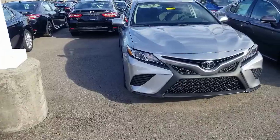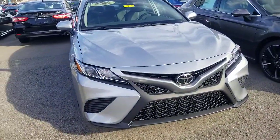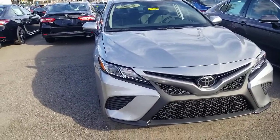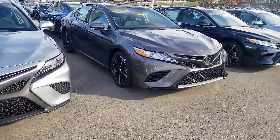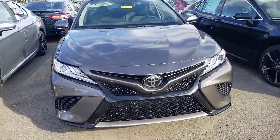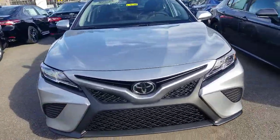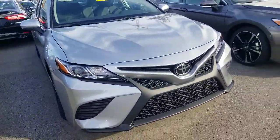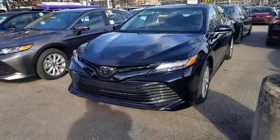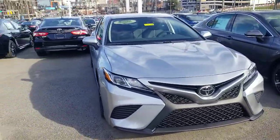So what I want you to notice first is that your grille is different than any other grille, really. Beside it I have an XSE here. You'll see the XSE has the same looking grille, other than the fact it's a gloss grille. So your SE will have your matte finish on the grille, but it will look a little bit different than the XSE, or even the LE and XLE. So definitely wanted to point that out to you.